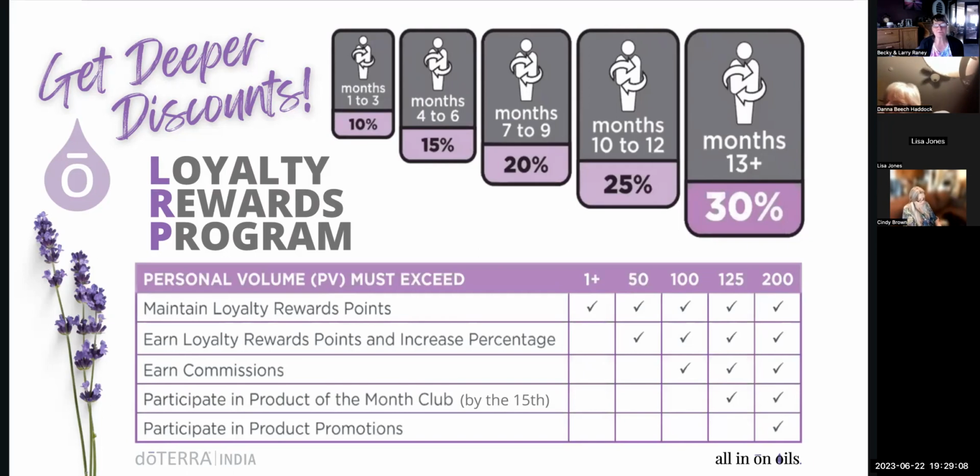So month 1 through 3, you get 10% back. Month 4 through 6, you get 15% back. Month 7 through 9, you get 20%. All the way past 13 months, you get 30% back in product credit points. So that's above and beyond the 25% discount, which is pretty incredible. You're getting a good discount there anyway. And then if you do decide to maintain this loyalty reward program, you can get so many free products. Like, it adds up so fast.